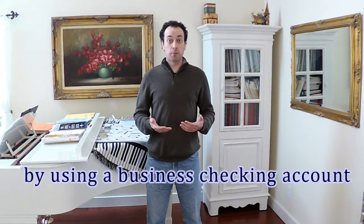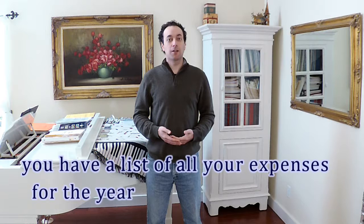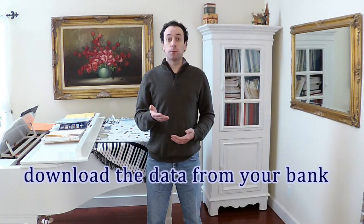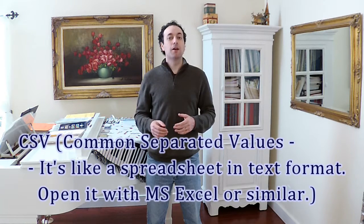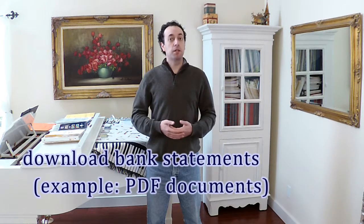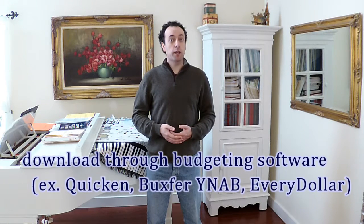Now, when tax time comes, you can have a list of all your business expenses for the entire year. You can download this from your bank, either as a CSV file, which converts to a spreadsheet, or as bank statements like PDFs, or you could download it with your budgeting software like Quicken. With that information in your hands, just total it up and you're good to go.